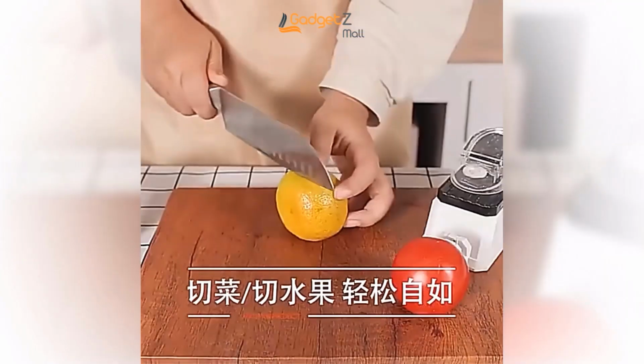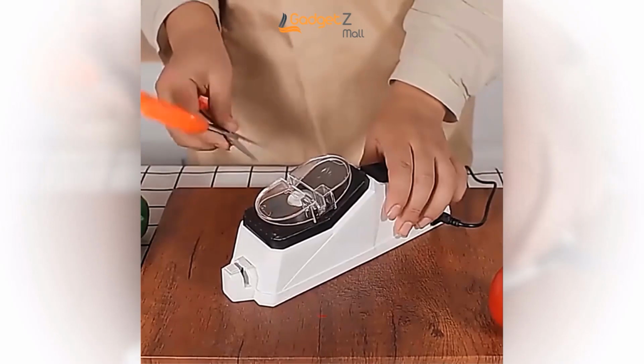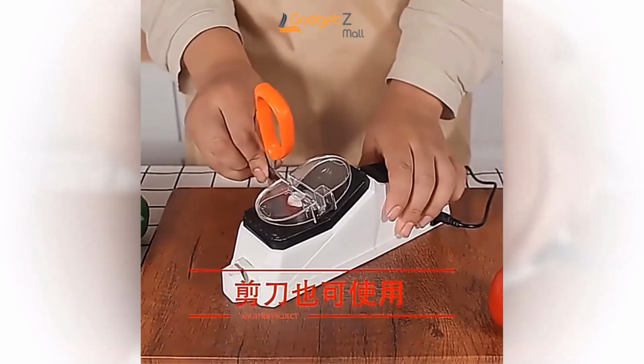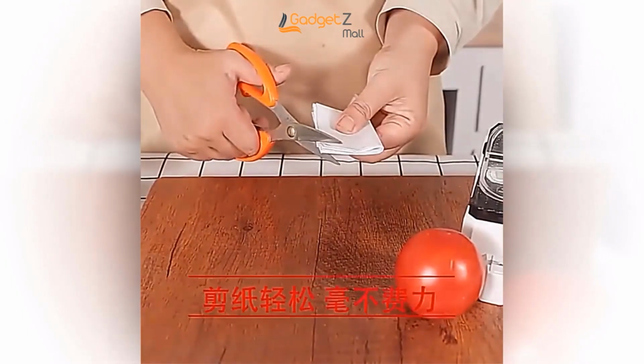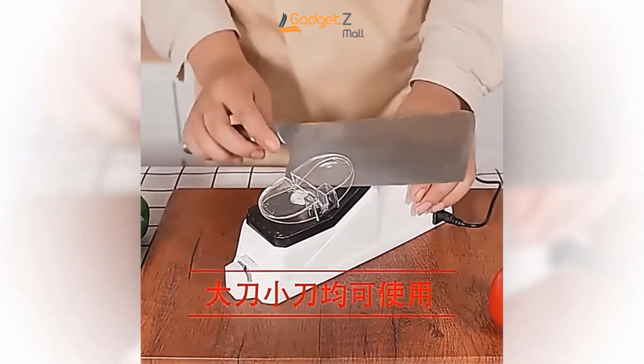And with a simple one-button control, using this sharpener couldn't be easier. And with its wide range of applications, this sharpener is suitable for a variety of knives, such as kitchen knives, scissors, cooking knives, fruit knives, and more.